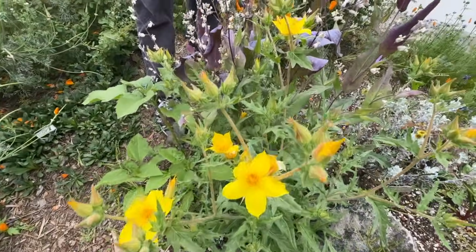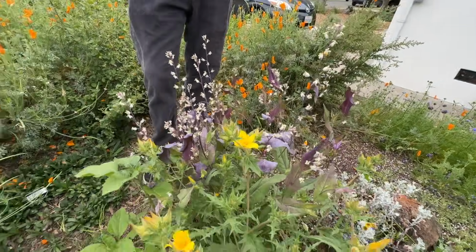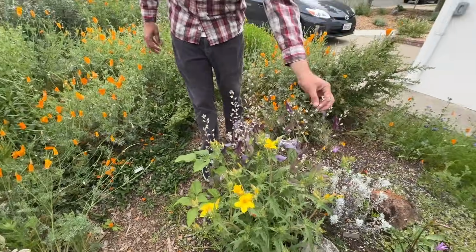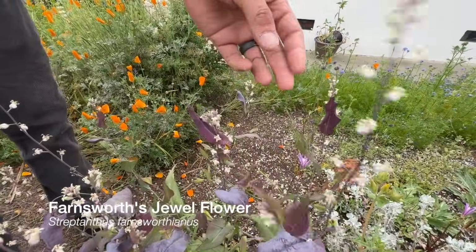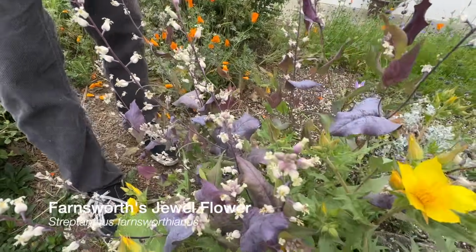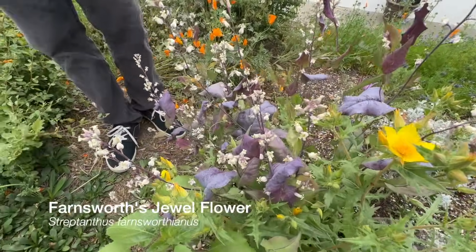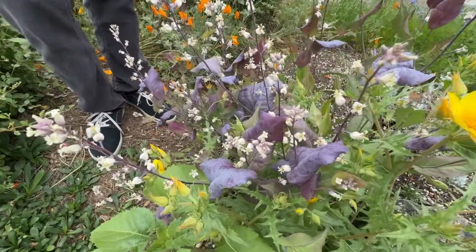So then we've planted a number of other plants that are not so common in horticulture. We're botanists. This plant here is Farnsworth's jewel flower, or Streptanthus farnsworthianus, which is a rare plant from the southern Sierra Nevada foothills. It's gorgeous, with purple flowers.